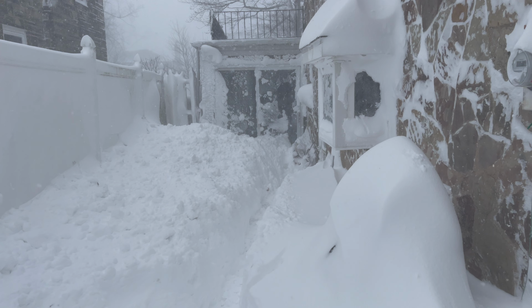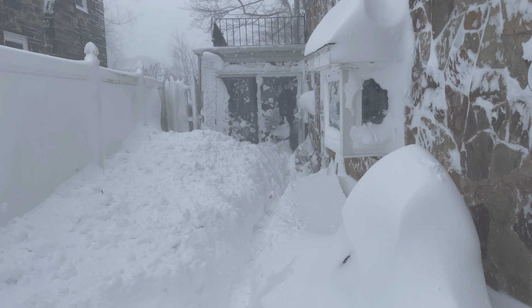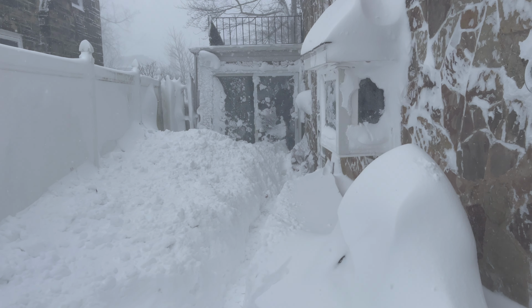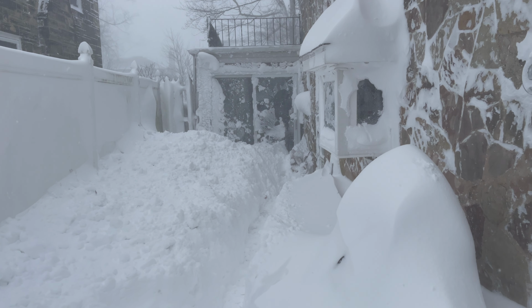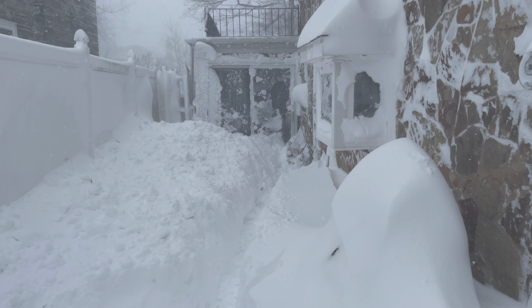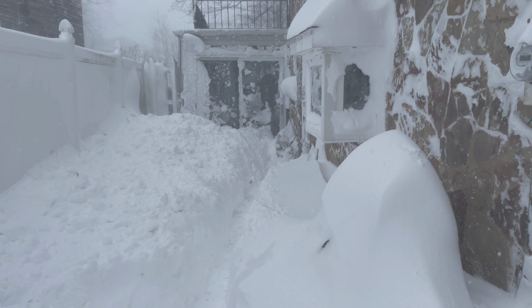I think we're one of the harder hit areas in the Buffalo location. I was actually out earlier today driving in it, which I know was a no-no, but I had to. And luckily I have four-wheel drive, but it was absolutely whiteout conditions.